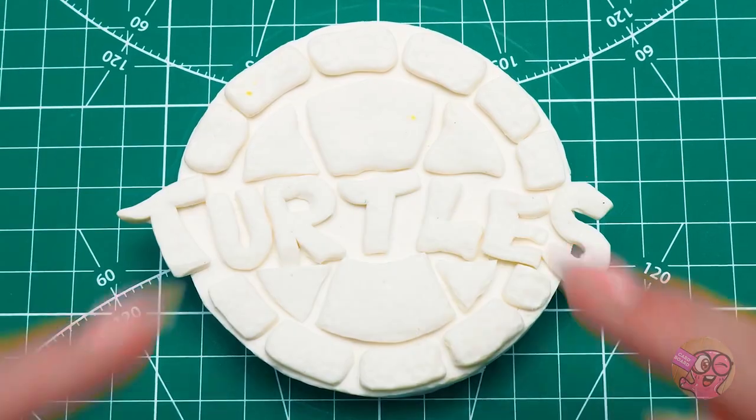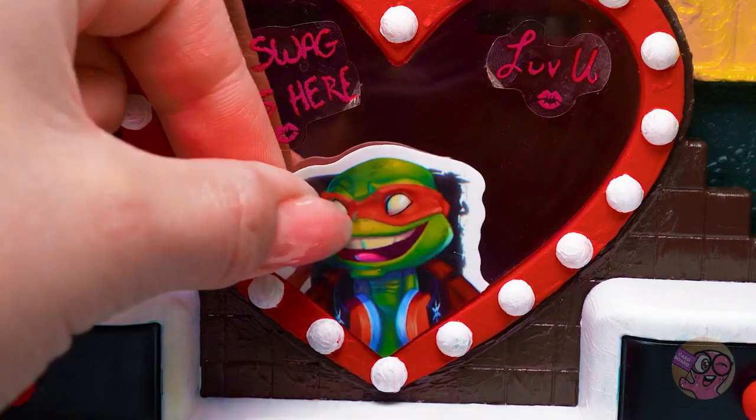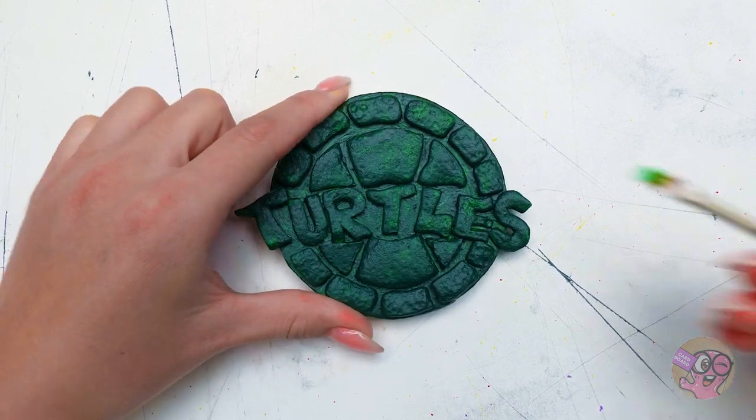And the title! Send it to the oven to solidify! I have a bunch of Ninja Turtle stickers! Let's use them all! Here is a painted logo! We should add more colors!